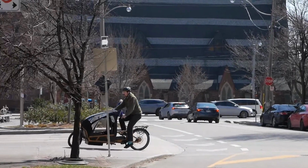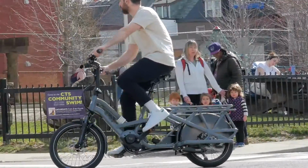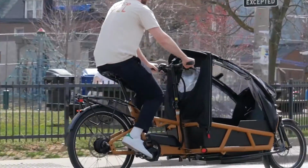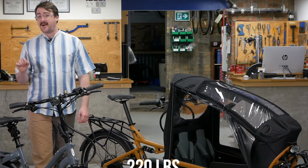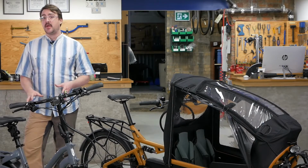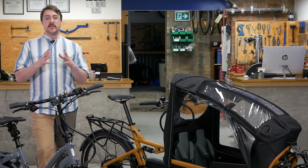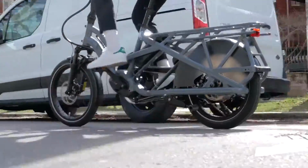The GSD's maximum rated rider weight is 264 pounds or 120 kilograms, while the Load4 75 has a maximum rider weight of 110 kilograms or about 243 pounds. Moving on to the primary cargo area of these bikes, the GSD boasts a whopping 100 kilogram or 220 pound capacity on the integrated frame rack, where the Riese Müller has a front load capacity of 70 kilograms or 154 pounds. So now you think, wow, the GSD wins, more weight, more better. But hold up, that's not exactly how that works.